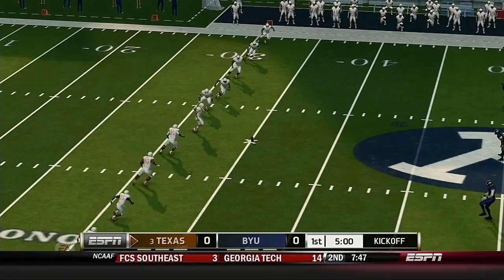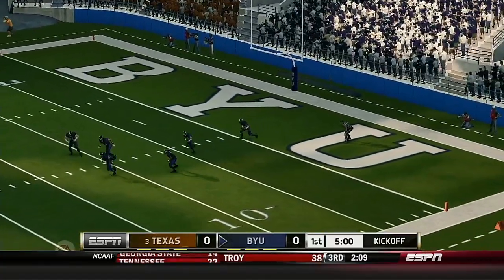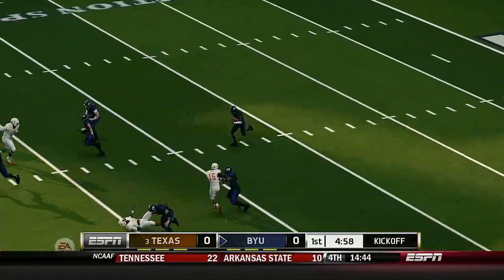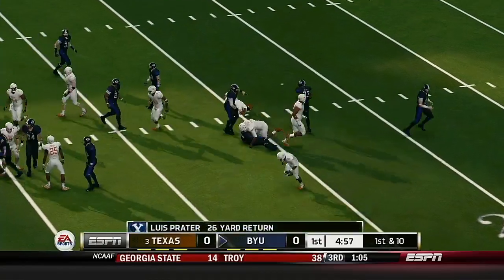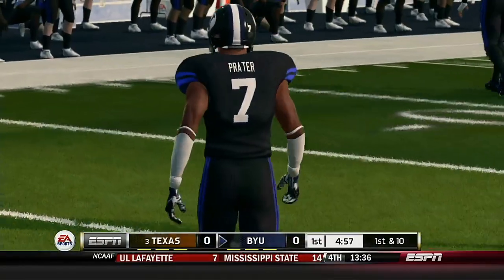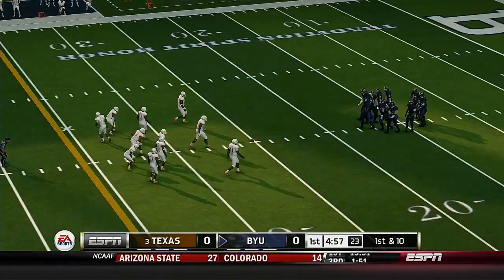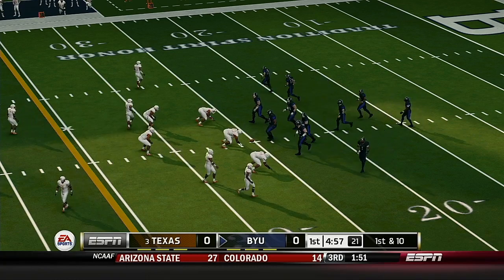Atkins is lined up to kick this one off, and you can feel the thunder in the crowd as they await the start of this game. He's to the 20. Tackle at the 25-yard line. So here comes the offense taking the field for the first time today.